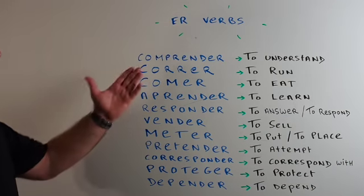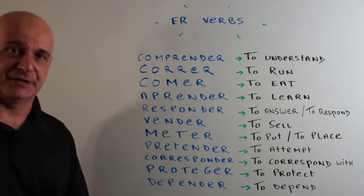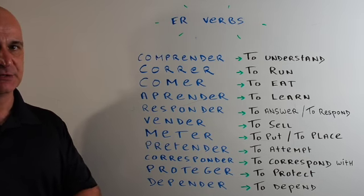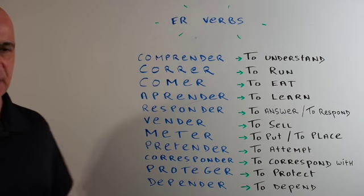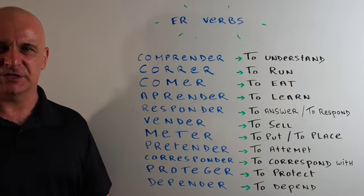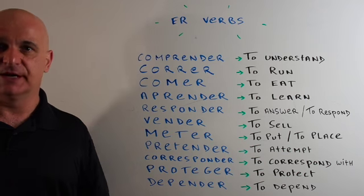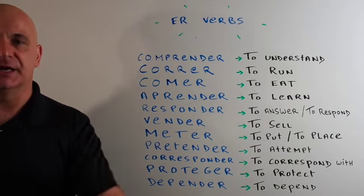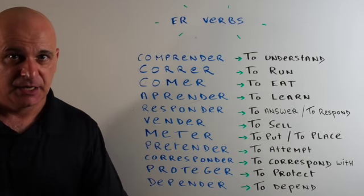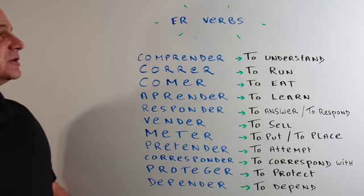The first verb that you have here is to understand, and that's going to be comprender. Let's break it down. Let's do it slowly, okay? I get excited and I don't even see you, but I know you're out there watching. Comprender. Now let's go full speed. Comprender. Right. To understand.